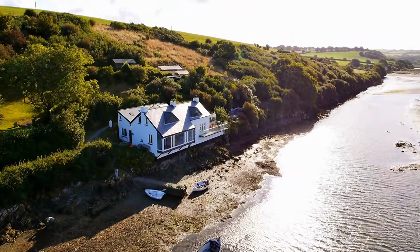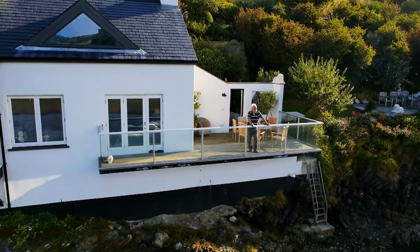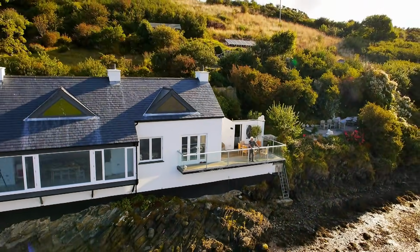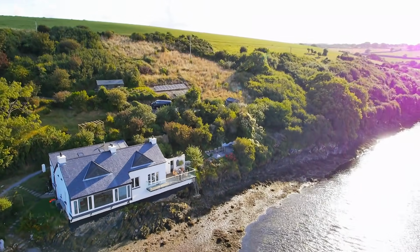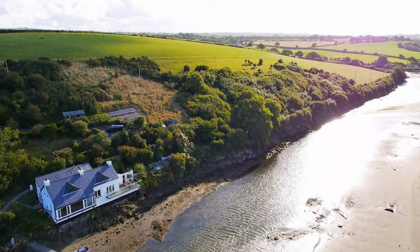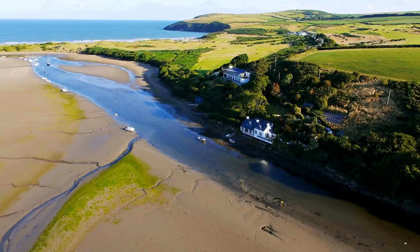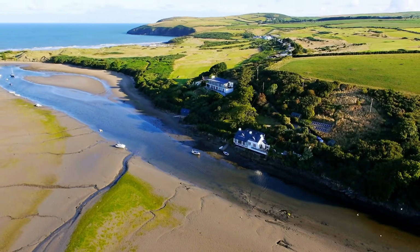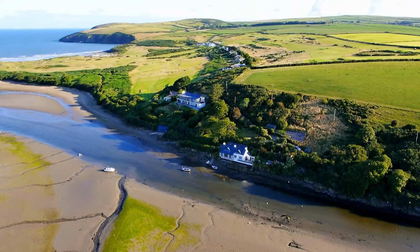One house that does just that is Riverside, Duncan Fitzwilliam's new home, just a stone's throw from Newport. With its white render facade and slate roof, it looks like it's sat here on the gorgeous River Nevern estuary for decades. Having already seen some amazing cliff-top homes, I'm keen to find out what it's like living as close to the water's edge as you can possibly get.